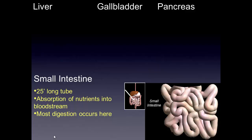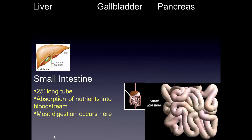Okay? The liver itself, so this diagram up here, this large organ, this is the liver, okay? And it has a lot of jobs to do in our body. One of them is related to digestion. What the liver does, and you can see it here, is it produces a substance that's called bile. Bile is a special compound that helps to break down fats.